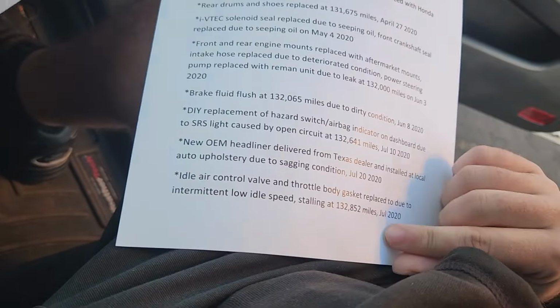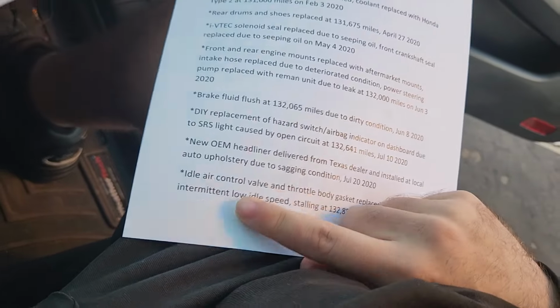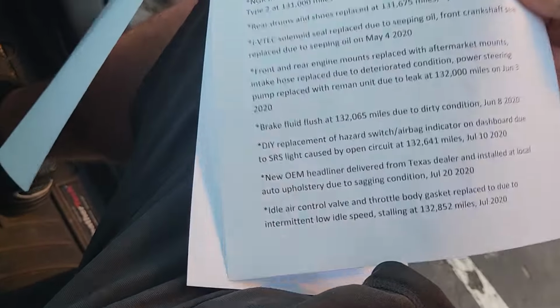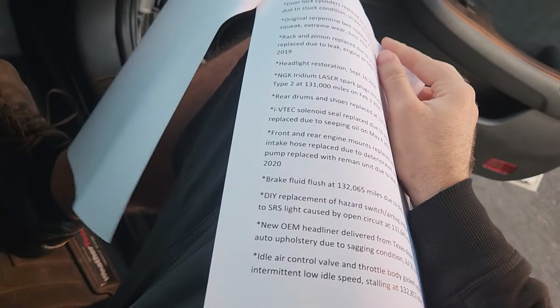And then in July of 2020 at 132, the idle air control valve, I finally got to replacing it. And the car started idling better.